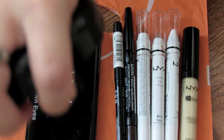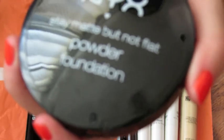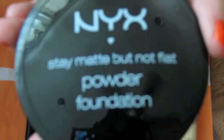It just goes on really smoothly. If you can see, it's not really coming up, but it has like a really nice shimmer to it. If you are looking for something matte, obviously this isn't going to be the color that you want, but they are just a really nice consistency. They seem like they go on very smoothly, and they're a great setting powder to go ahead and set everything in place, even like your under eye makeup. Sometimes with the fallout, you want to maybe put this right under your eyes before you apply your makeup. And it says stay matte but not flat. So like I said, it's not going to be a super flat color, but I definitely recommend picking those up.